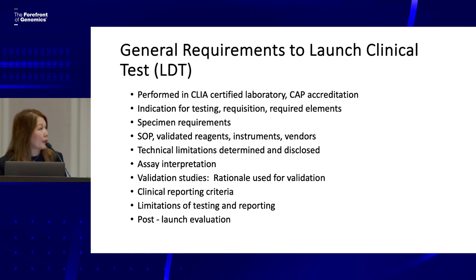Your clinical reporting criteria, again, the limitations of testing and reporting, and then importantly, the post-launch evaluation. So these tests, once they're validated and launched, need to be continually monitored for performance as well as for the results that are given. So if you are expecting a certain population frequency of a variant or a gene, you must continually monitor your results to make sure that there are no surprises, and that will address some of the false negative, false positive reporting that we've been touching on.